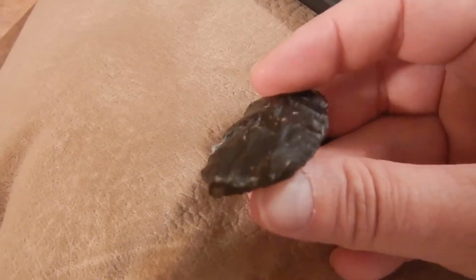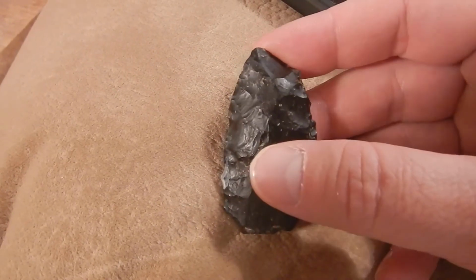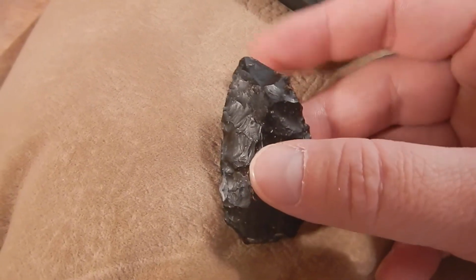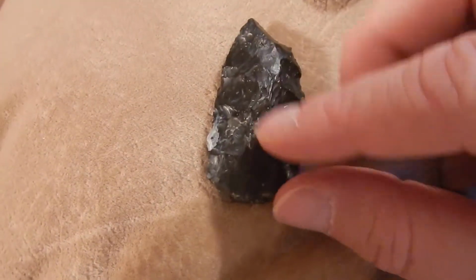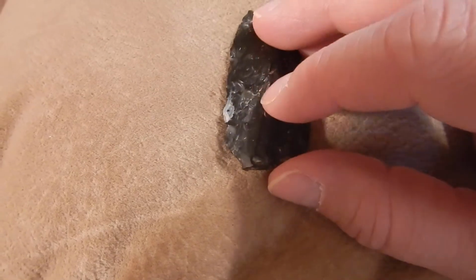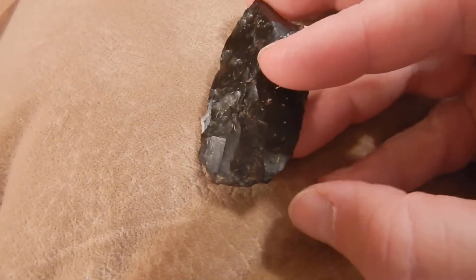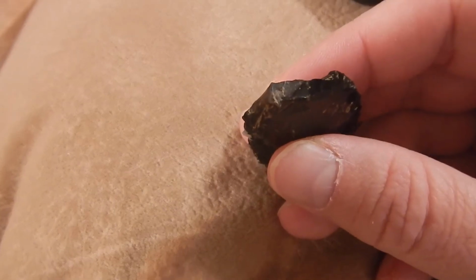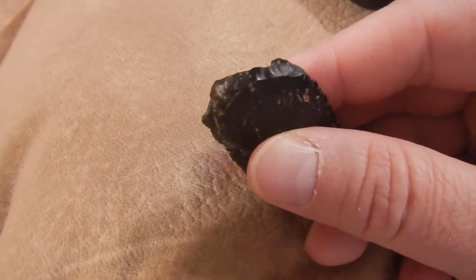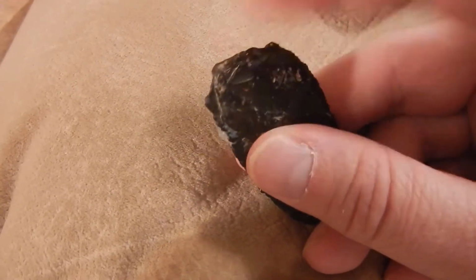First, when I found this, I thought it was a Benjamin. A rounded base and a tip is up here. It's been knocked off. But after I cleaned it up and further investigation of looking it over, I noticed that this is sort of a shoulder, and then the other shoulder's knocked off, and the base is knocked off all the way across.